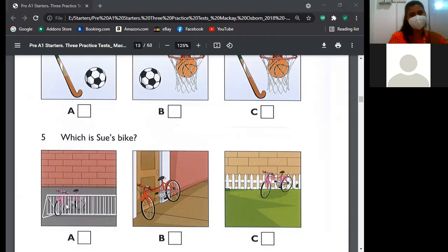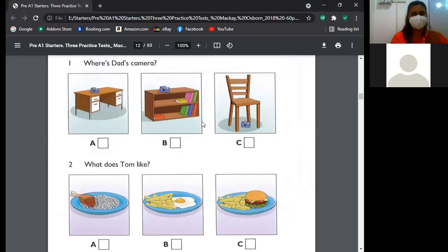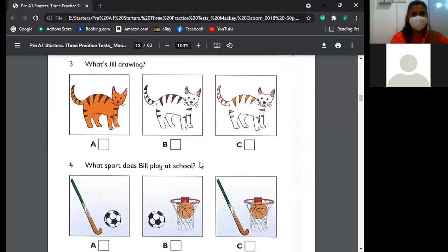Here, it's a bicycle. In A, it's a pink color and it's on the road. Pink color bike on the road. B, red color bike in front of the door. See? C, pink bike in the garden. Okay. Pink road, red door, pink garden. Clear now? Yes. You need the colors in here, no?